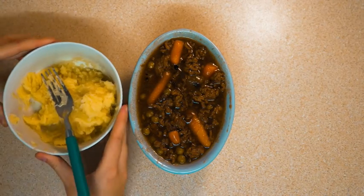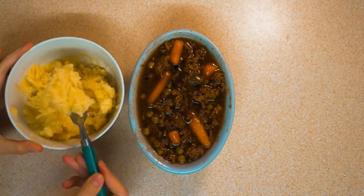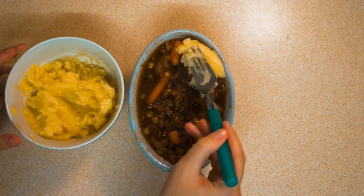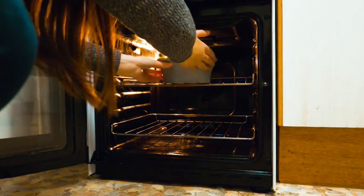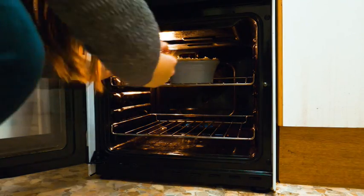When it's done, spread the mash over the top of your pie, because, you know, not a cottage pie without mash on top, is there now? Adding cheese on top is optional again, but advised. Place the cottage pie in the oven for around 20 minutes until the mash is crispy and golden.